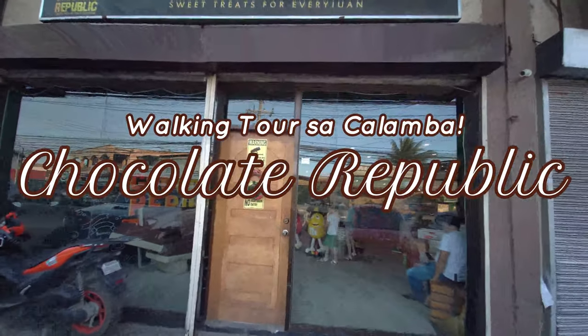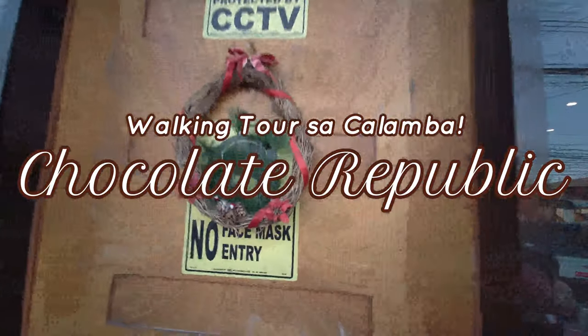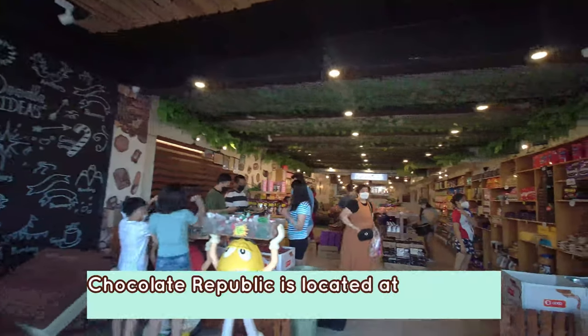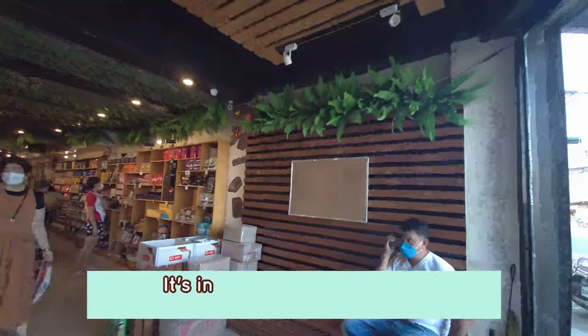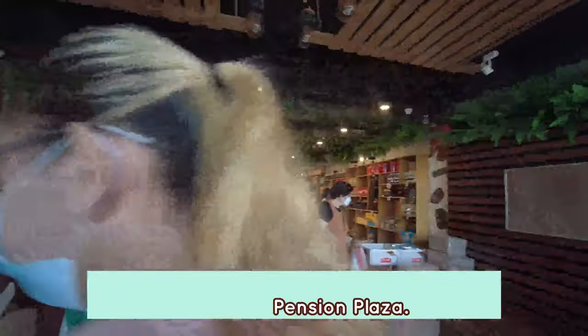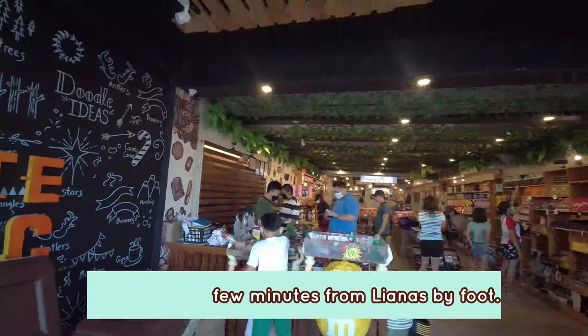We're going to be exploring Chocolate Republic, which is a snack shop here sa Calamba. Chocolate Republic is located sa Parian, Calamba City. It's in the same building as the Calamba Pension Plaza and it's a few minutes walking distance from Lianas.